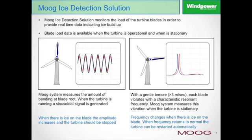What it's doing now, instead of measuring as it was previously in the time domain, the system is now working in what we call the frequency domain. What we're relying on here is the background wind, the characteristic background wind at the wind farm. Normally, it can be as low as 3 meters a second and the system still performs. We use that to excite the natural resonant frequency of the blade.